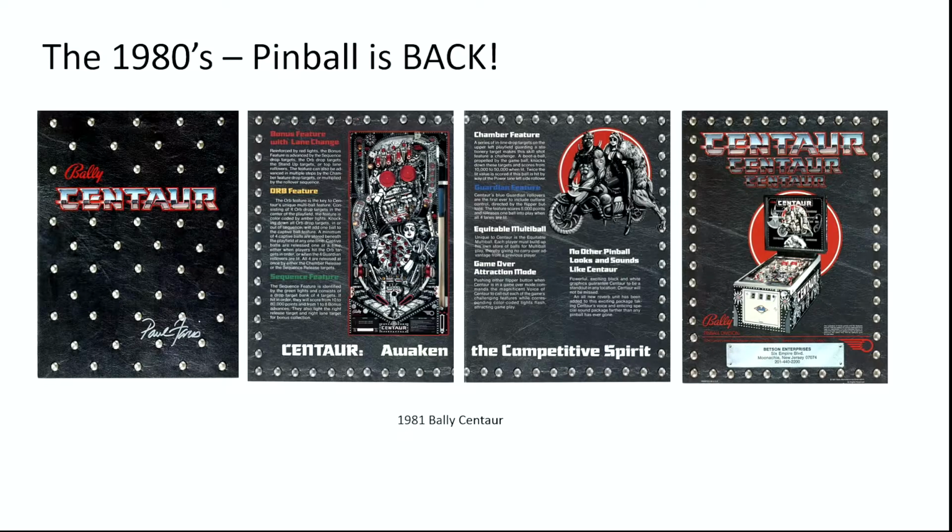The Centaur flyer, again, amazing. And if you note too, these games have a lot more writing on the flyers. They've moved back into that. We're really going to talk about the game, why operators will like it, why players will like it. There's effort and time being put into these. The paper as well, like on this flyer, is special. It has a texture to it to be a little bit like leather.